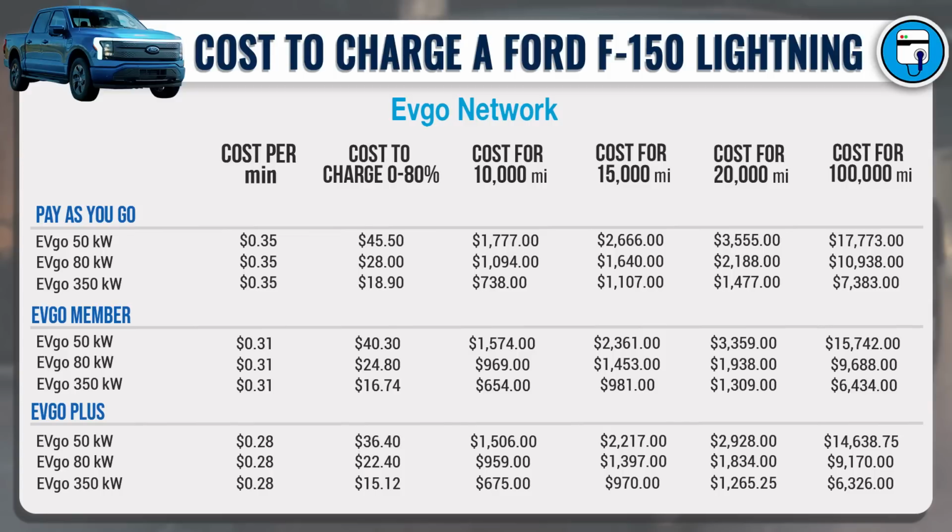They would use the EVgo Plus if they were going to charge a lot on the EVgo network. But just take a look at the difference, what it would be. Almost $18,000 compared to $7,383 to get the same amount of energy. See, that's where pricing by the minute really is unfair.